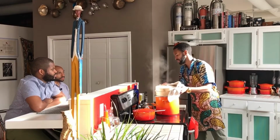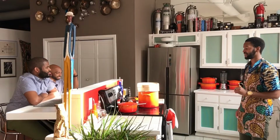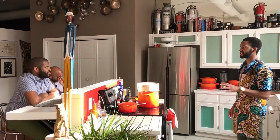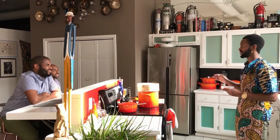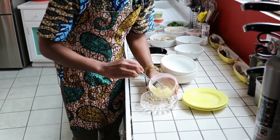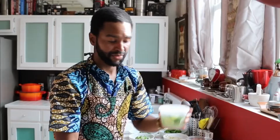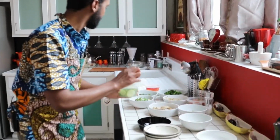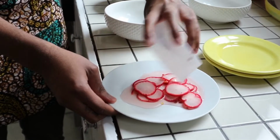Let me set this timer for 15 minutes. I am going to next start just plating this stuff. One thing I've been trying to do is bridge each course with an ingredient from the prior course. So I have here, along with our pickled ingredients, a little bit of pickled watermelon rind. This is our pickled cucumber. And these are quick pickles. Next thing, some plain radishes.